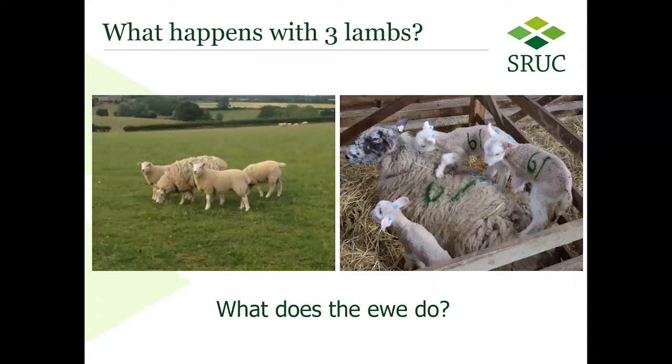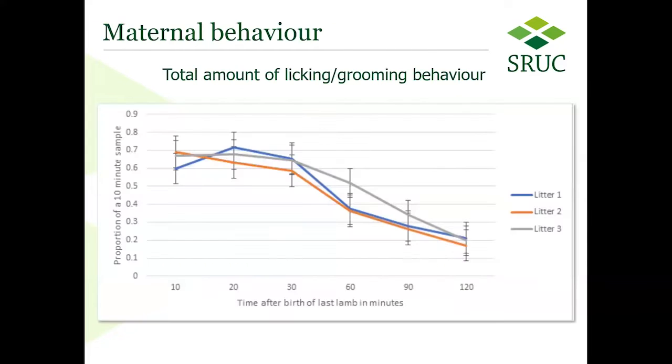And so really the question that we asked is, well, what happens when we've got 3 lambs? What does the ewe do? How does she cope with the fact that she's got 3 offspring? So the data I'm going to show you is behavioral observations that we've collected over many years on about 500 or 600 ewes and lambs. So we've got quite a lot of detailed information on what these animals do.